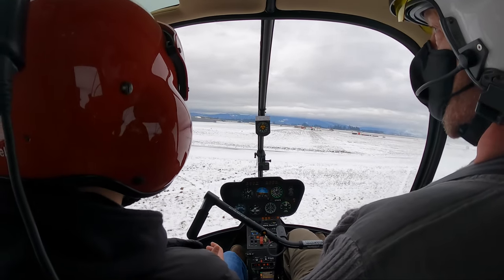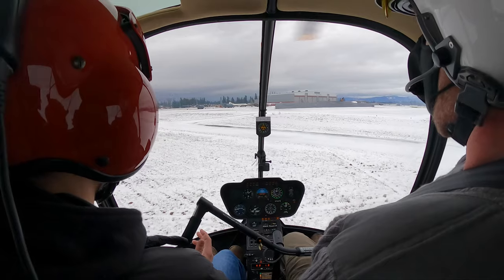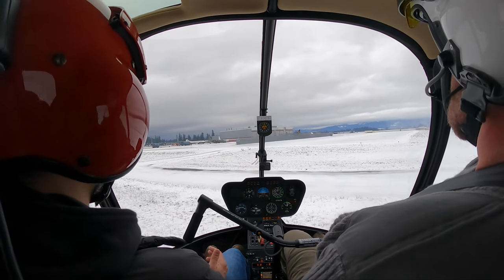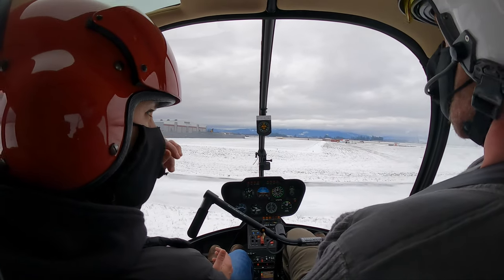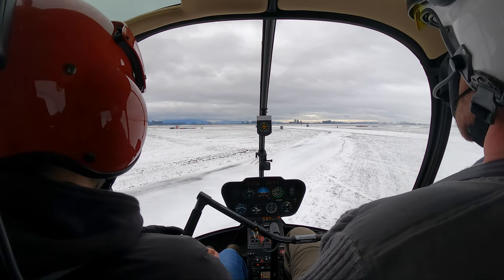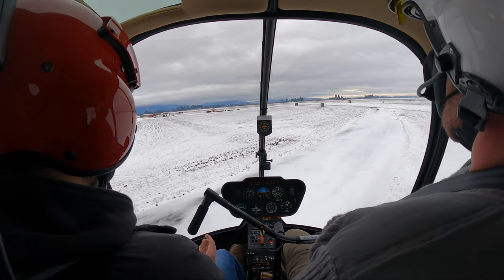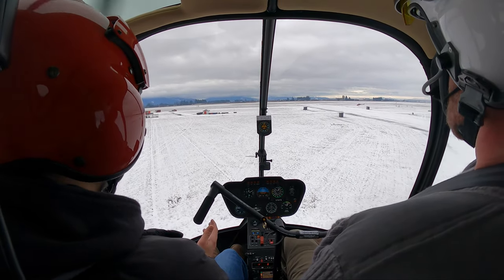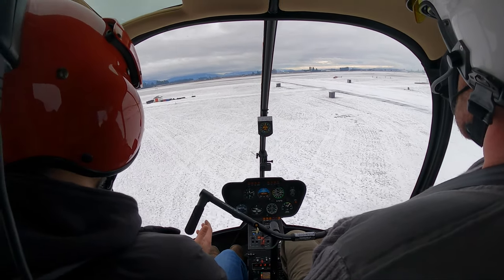Good, we got the 44 in sight. Nice and gentle. Stop here. Yeah. And a gentle pedal turn back to the right now. Tower, got 1, 2, 3. Let's go down this gap right here. Hotel Fox, nice right, and straight. 1,000 feet approved. You've got the R44. There's left. Keep accelerating. There you go.